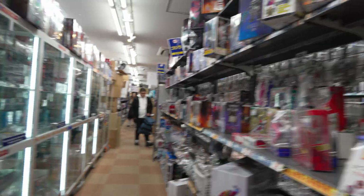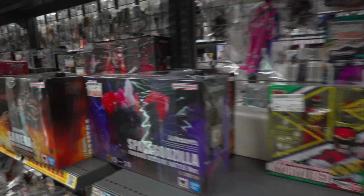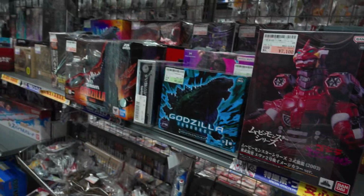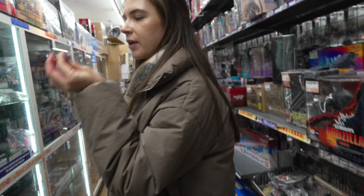I'd love to find a Lugia model. Lugia's been my favourite Pokemon forever. But there's just a bunch of other random models and things. But I think if you like your anime stuff, there's something for everyone up here. This is just absolutely nuts. Space Godzilla. Look at all the different Godzilla models. Oh my god. Maybe the cars are only on level one. So we'll find out. We've got one more level.